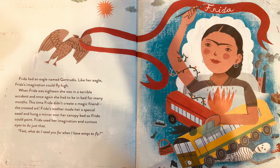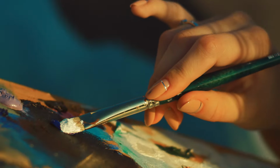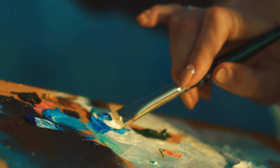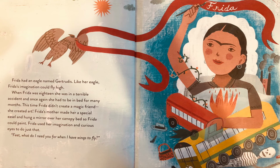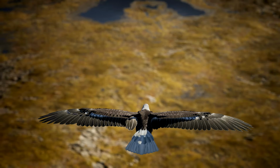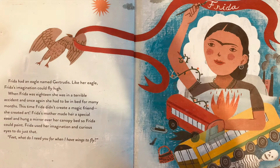She created art. Frida's mother made her a special easel and hung a mirror over her canopy bed so Frida could paint. Frida used her imagination and curious eyes to do just that. Feet, what do I need you for when I have wings to fly?